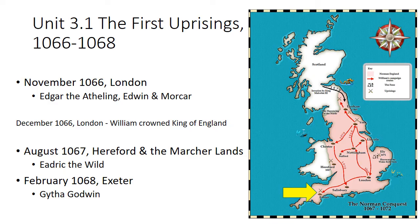William gets tipped off about this and very quickly organises an army to ride to the southwest. They arrive at Exeter much earlier than Geitha is expecting. Harold's sons, her grandsons, have yet to arrive, and she's not prepared. William, though, is ready to negotiate. He offers clemency, which means he'll agree to forgive everybody inside who stands against him, as long as they surrender.